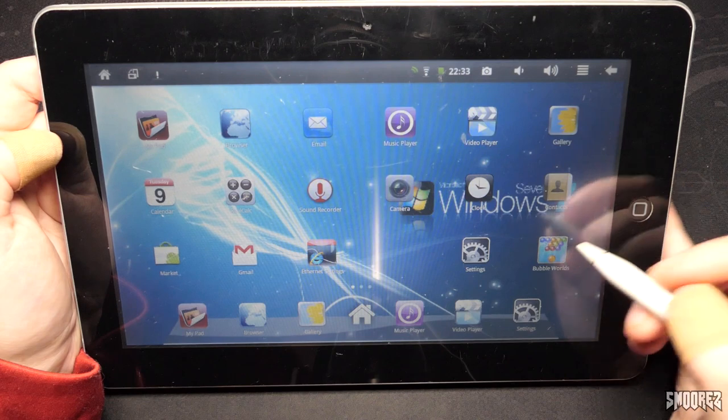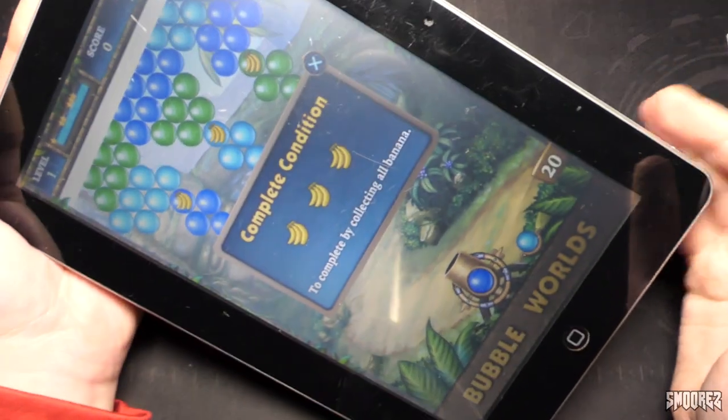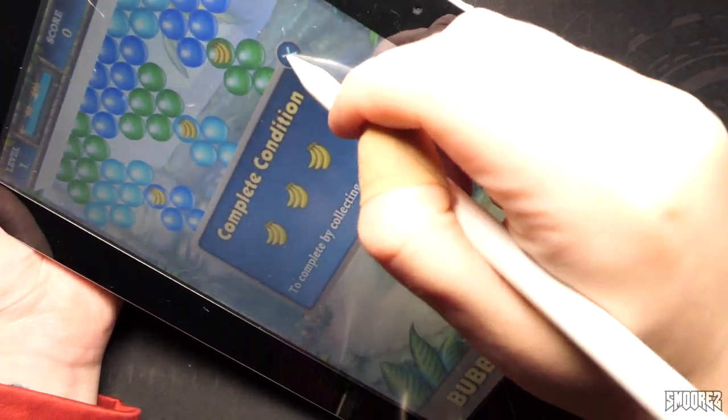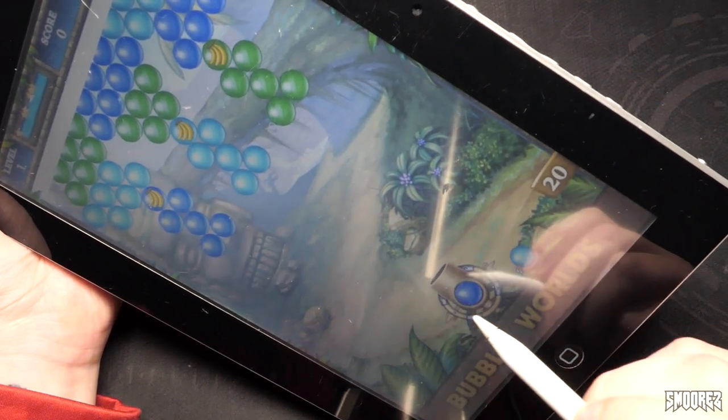Let's see the performance. Those speakers are really trying. Gaming performance looks a little something like this. Oh, hello. We have stuff. There we go. That's what this looks like. So we'll just do this and we'll do that. And off we go.